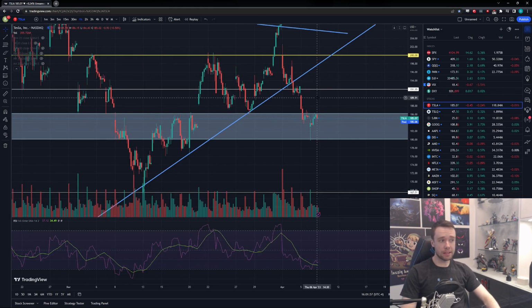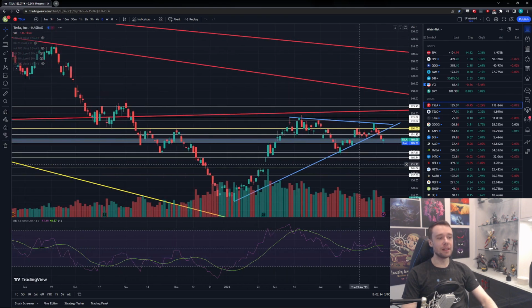So with that being said, however, Tesla looks like it is going to be ending the day actually pretty flat. I mean, only down 0.24% compared to the market's slight underperformance. Nothing absolutely major, but definitely a little bit of an underperformance, but it is putting us just barely above $185. So what does this mean and what has happened?